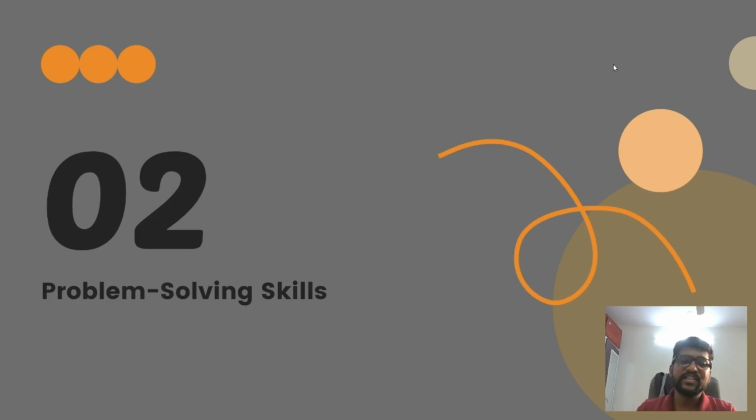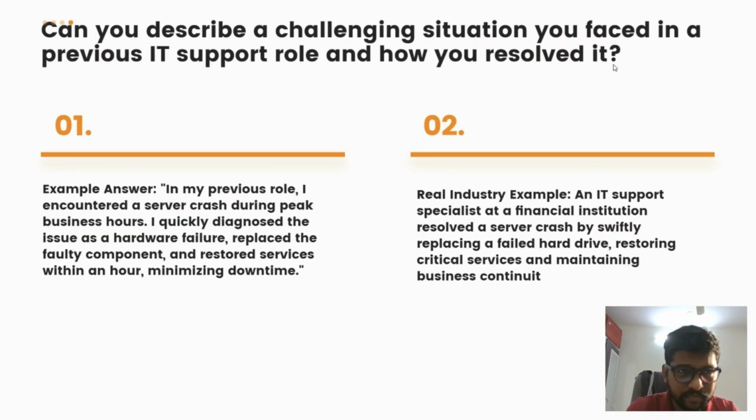Next section we will discuss problem solving skills. I have given two example interview questions which I have asked in IT support interviews. Can you describe a challenging situation you faced in a previous IT support role and how you resolved it? This is related to problem solving skill. I have given the example answer.